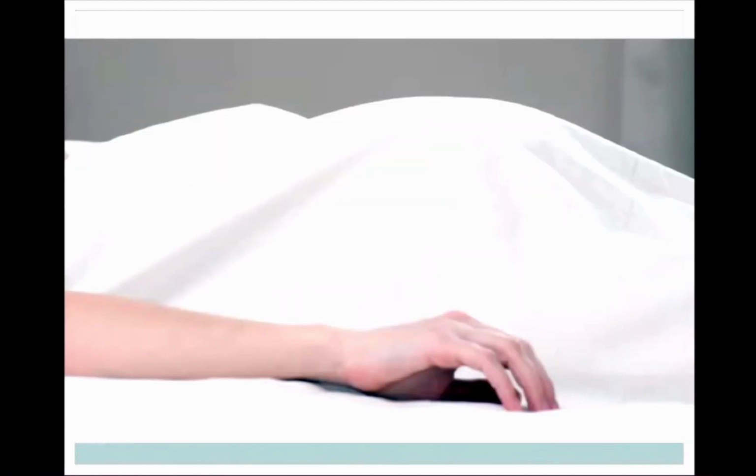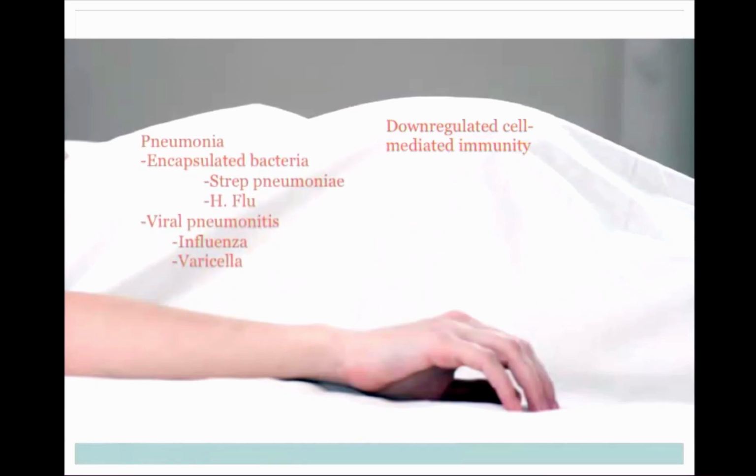And yet, pregnancy itself predisposes women to infection. During pregnancy, there's a downregulation of cell-mediated immunity. And that occurs for good reason. We want the mother to tolerate the paternally derived antigens of the fetus. So you don't want the mother to reject her own fetus, but unfortunately, this makes pregnant women susceptible to intracellular infections. So fungal infections, viral infections, encapsulated bacterial infections that are our most common cause of pneumonia.